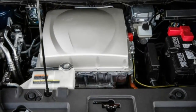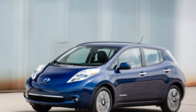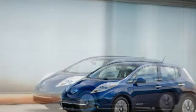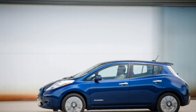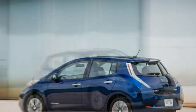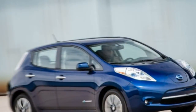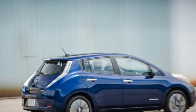The graphics for the Leaf's digital gauge cluster and central infotainment display provide information in a clear and mostly useful manner, but they are starting to look old. The little trees that sprout somewhat unpredictably in the cluster based on driving behavior look odd and aren't particularly useful. But we appreciated Nissan's helpful display that estimates how many miles of range may be lost or gained by turning the climate control on or off.